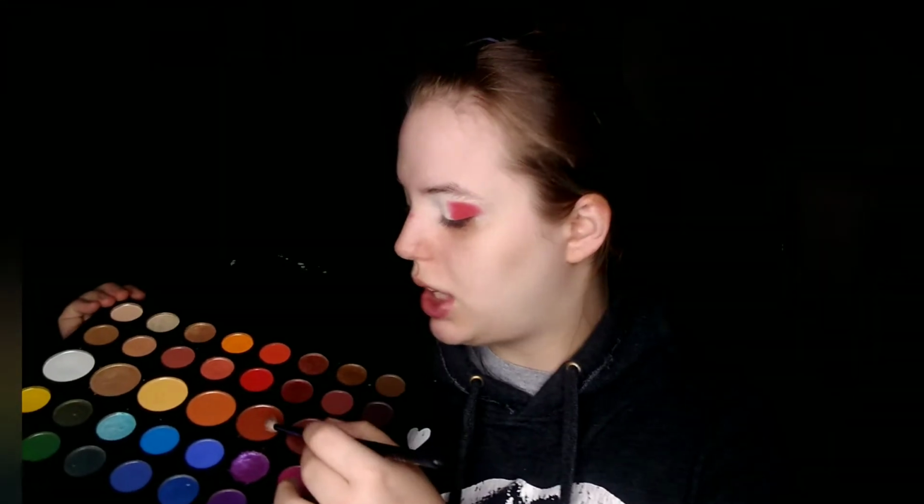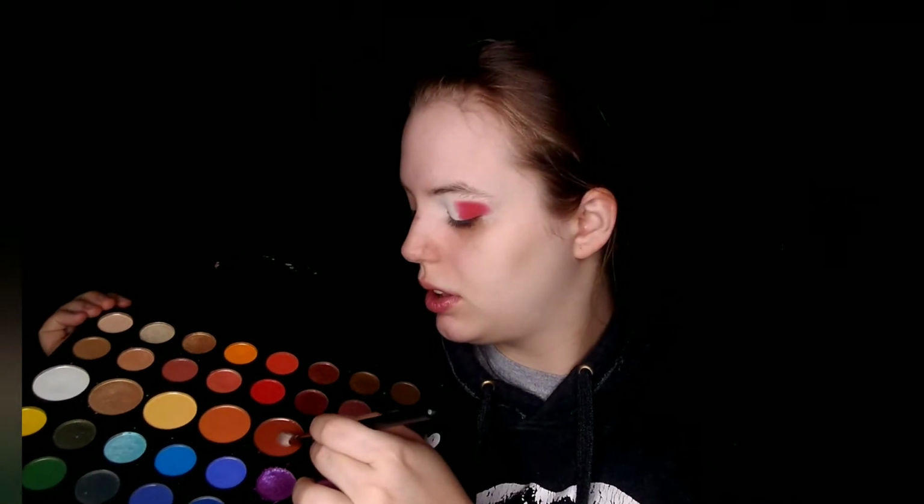Now that I've tapped that on my lid, I'm going to go into this shade right here. And I'm going to kind of tap that in between the two other, this shade, and then I'll blend it into the last one.